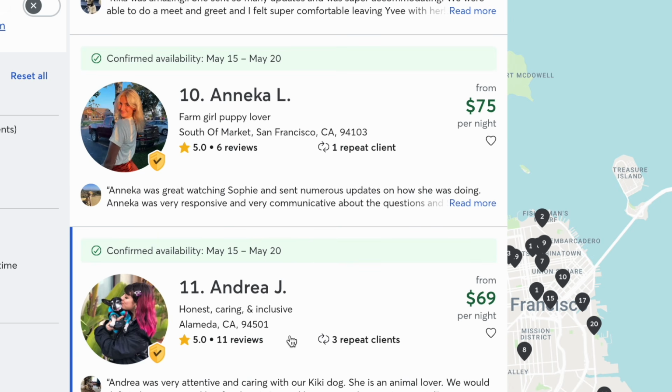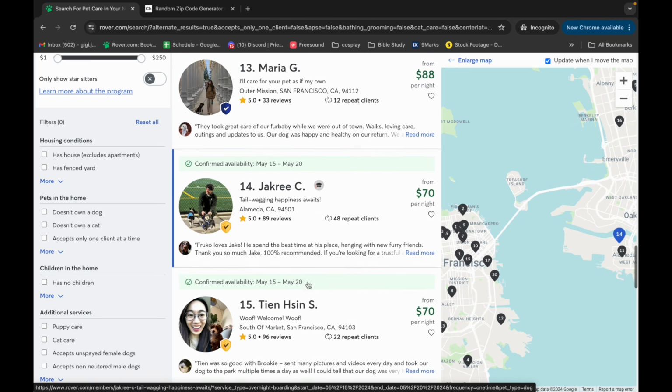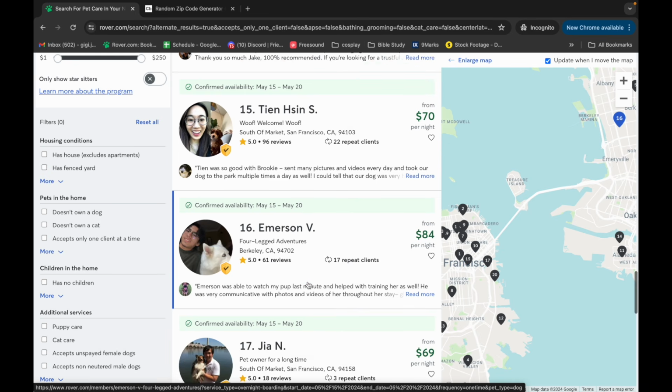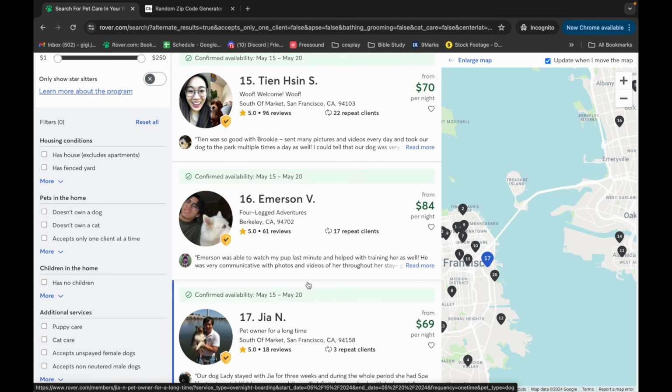Honest, caring, and inclusive. Okay, if I were someone who had a dog that is just a little quirky and maybe not get along with everybody else, I would be inclined to click on Andrea's profile because it says inclusivity, which is awesome. And I keep scrolling. Everything looks really good, guys. And it looks like if you're from San Francisco, you can definitely charge an arm and a leg.